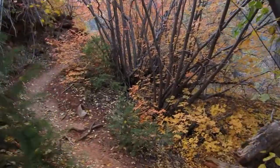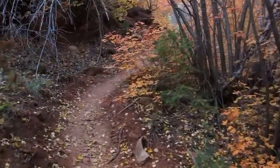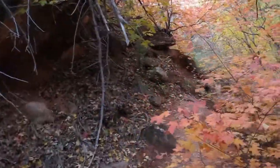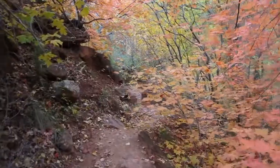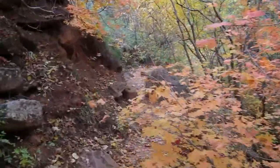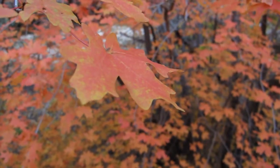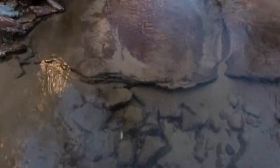Absolutely beautiful stretch of trail here. Absolutely gorgeous color. We're getting near the first set of cascades, which means it's getting closer. Beautiful reflections in here.